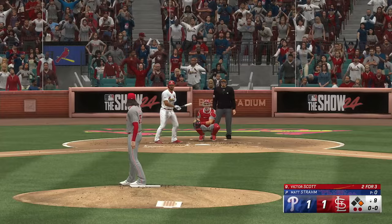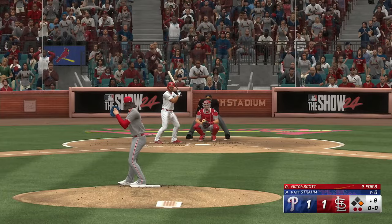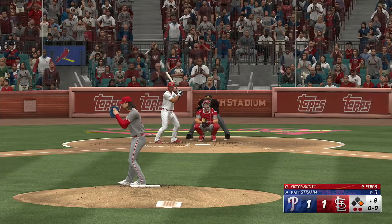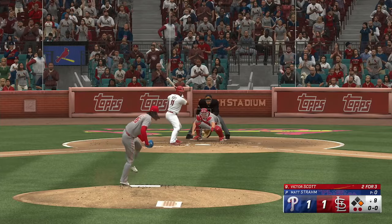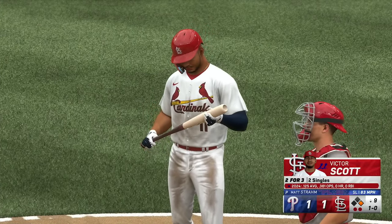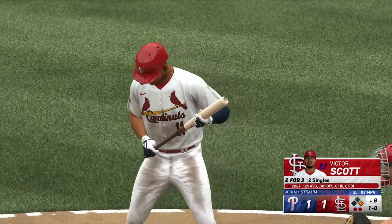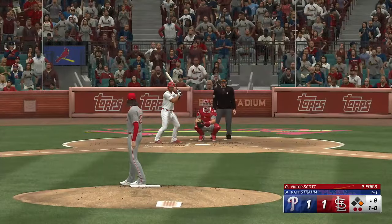Here's the center fielder. Outfield playing pretty shallow. That's off the mark. Ball one. He might want to steal second in this spot, but he's dealing with a catcher that has one of the best pop times in the game. He needs to pick his spot very wisely.